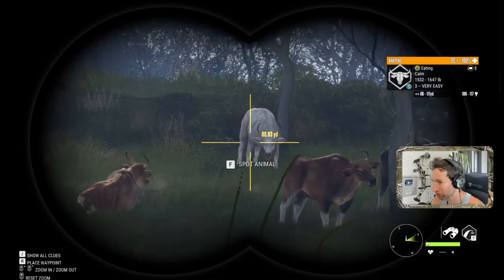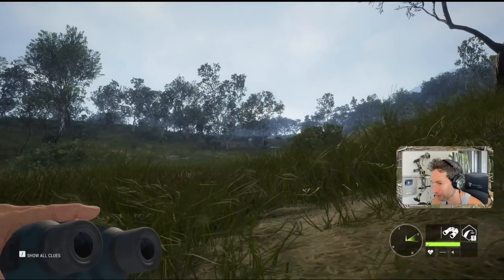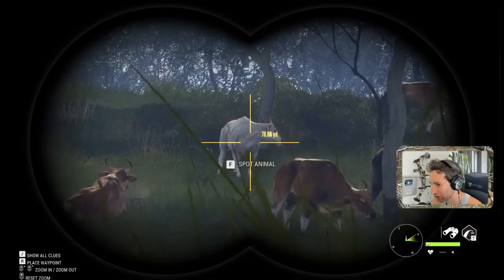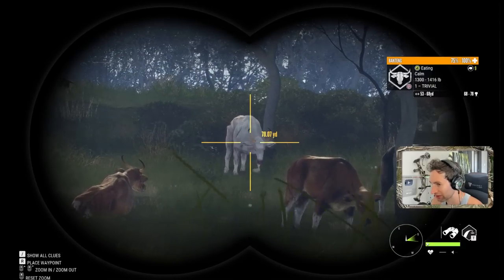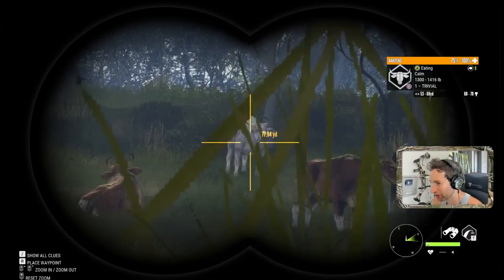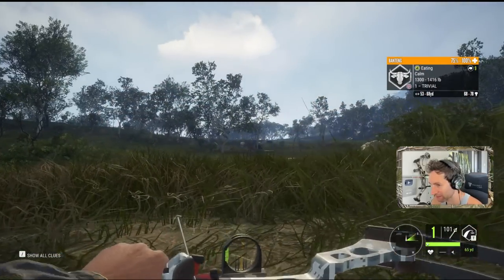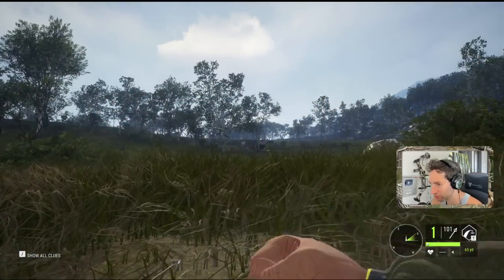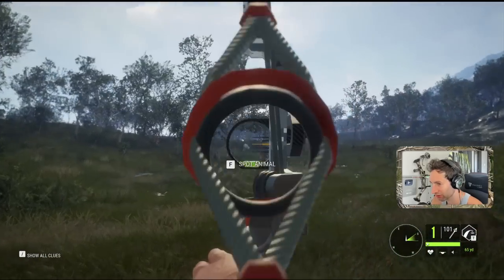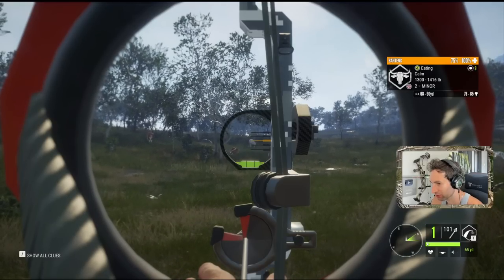Not as big as the four that we just got, but let's see if we can't pull off a shot on this one. 78 yards. I'm thinking if we hold for intestine, it should push wide right, and that would give us a shot on this Bantang. Yeah, can't get any closer. They already know we're here. 75 yards.